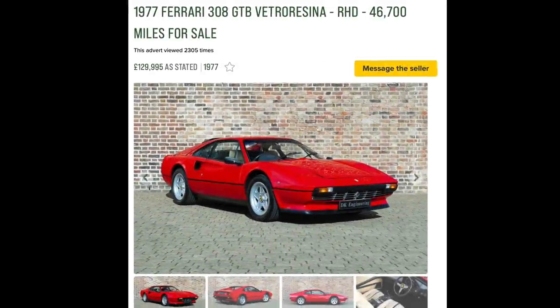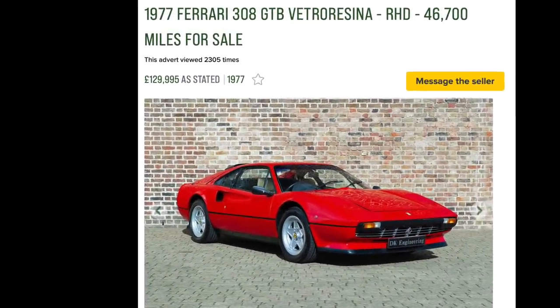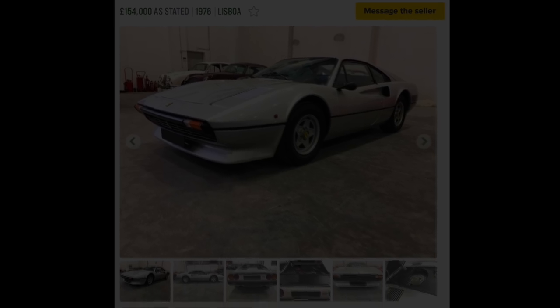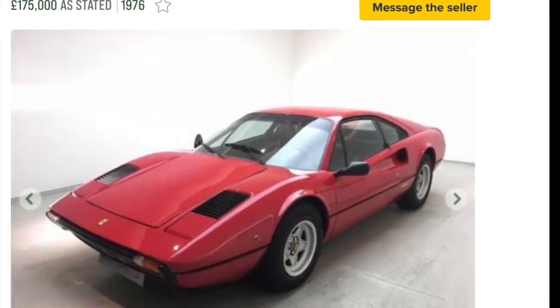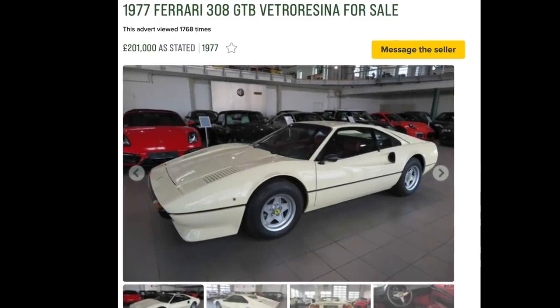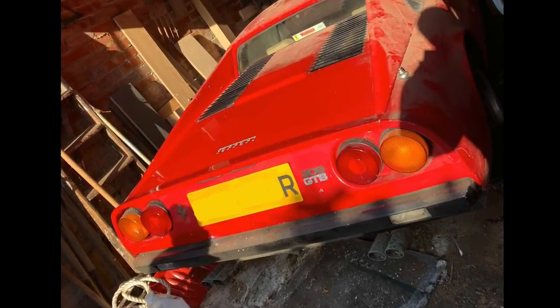Typically in Europe, these early fiberglass cars command 2 to 3 times more than the later steel-bodied models, and currently prices of them range anywhere between £120,000 to over £200,000. Back to the car and its unique and amazing story.